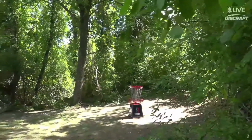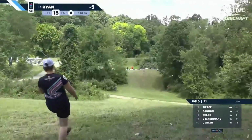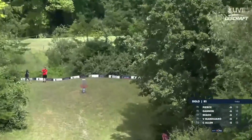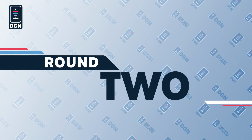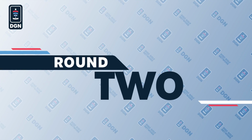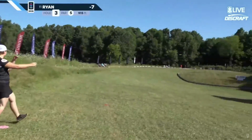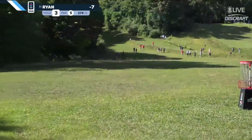Ooh, that's lovely. Nothing to worry about here for this approach for Natalie. So just smash one down there. Fights through into circle 1. Ryan's second on 3. And she has all the room in the world to just power that one out.